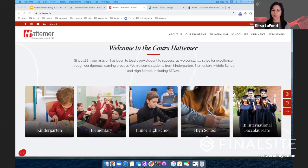As we go here, I'd like to pause for a moment, and they've done a great job of getting right down to the key divisions in which they're serving, as well as the key differentiator for this particular school being that IB program. And so right from here, I can quickly learn that they do offer kindergarten all the way through high school, and I can dig in and click through to learn more about those specific programs.